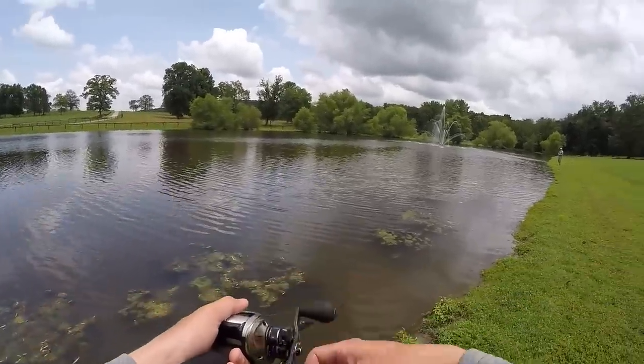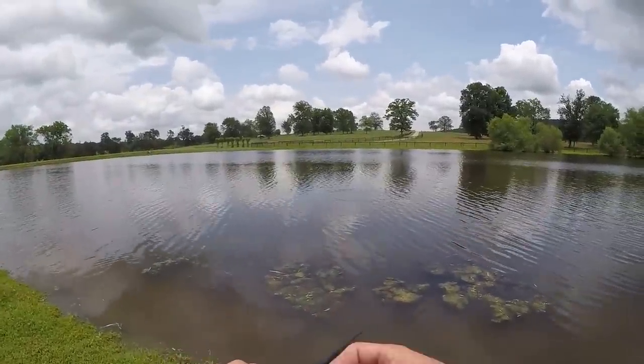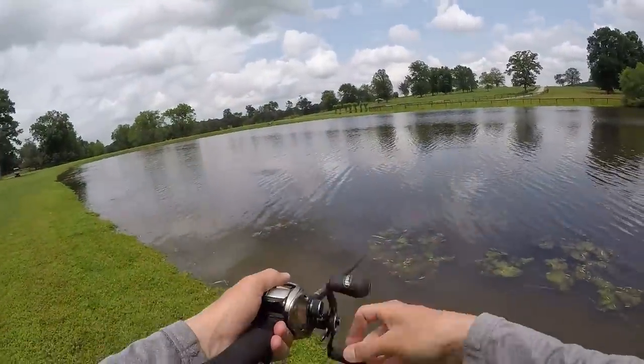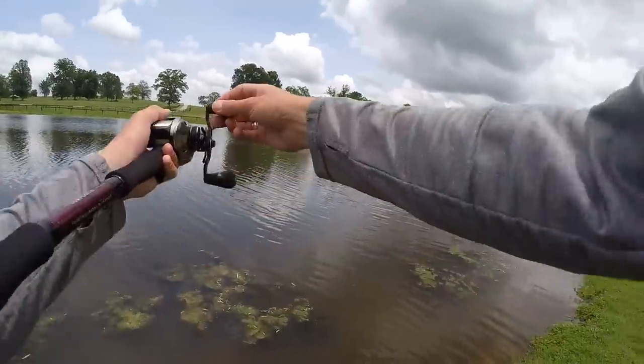So as y'all are gonna be able to see from these next few casts here, I'm not making very long ones because every single one of my bites has come right next to these shoreline grass clumps. So just working back and forth down this area, making really short, efficient casts.